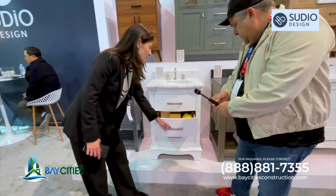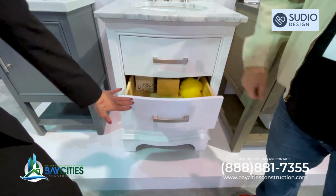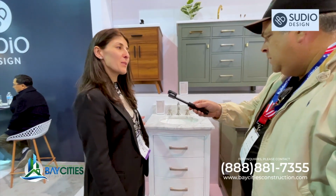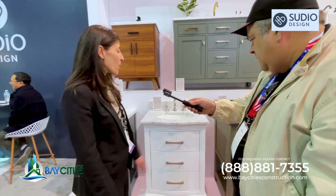We've got these drawers here that accommodate the plumbing. So you've got the cutout in the drawer over here. And they're dovetailed, solid wood, soft close. Very nice. And because of its beauty, it's great for a powder room. With the larger sizes, you can put it in your master. Very versatile and very high quality.